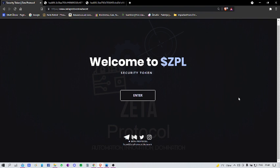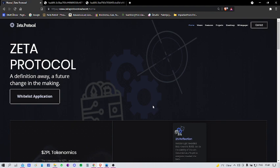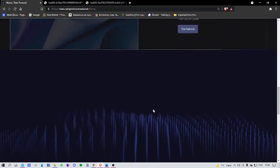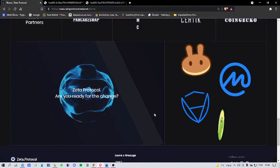Hello there. Today I'll be talking about ZETA Protocol and its token ZPL security token. This project will be based on the Binance Smart Chain. As you can see, this is their website. Everything is looking good, and the token has not been released yet.